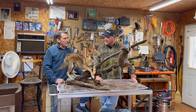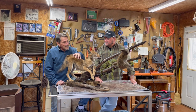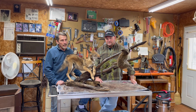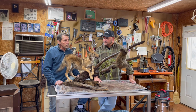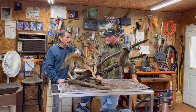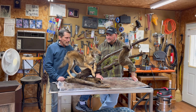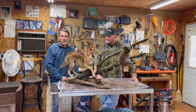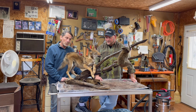Yeah, I just finished this. This is a baby coyote and a baby coon, and I've had them in the freezer. Actually, I picked them up off the road. You get them in the springtime, and this is the only baby coyote I've ever seen. Most people just don't see them. But anyway, I just decided to do something with them, and I hated to see them laying there. This is what I came up with.